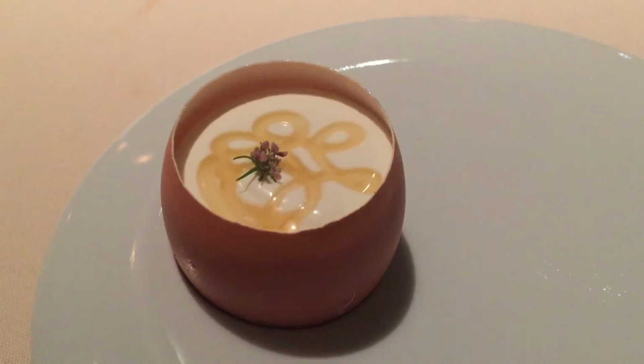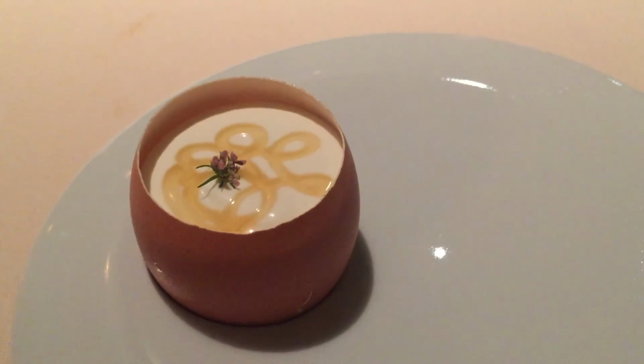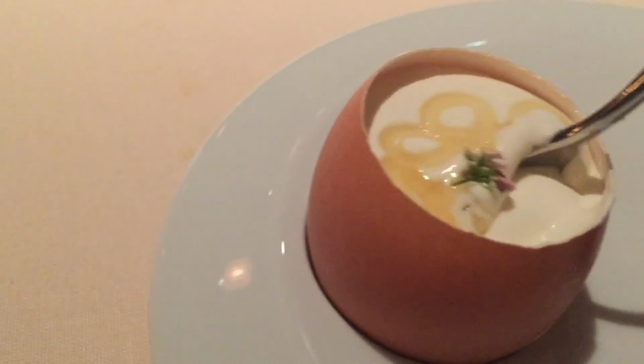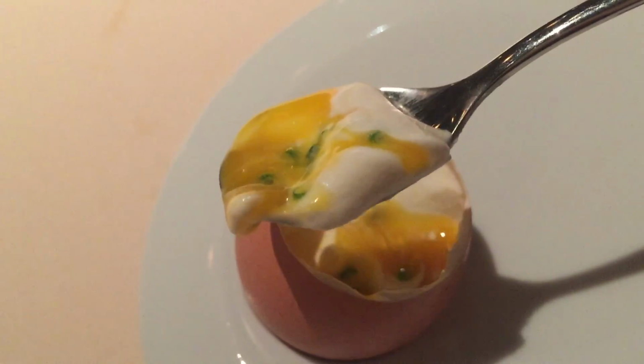This is the farm egg. It has Meyer lemon cream, coriander, honey, and a soft egg. As you can see, the food is placed inside of the eggshell, which gives for an interesting presentation. The top layer is the cream, and the soft egg part is at the bottom of the shell. This dish is simple, light, and delectable.